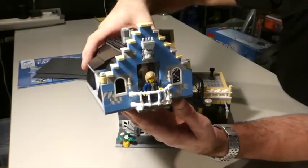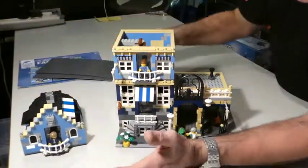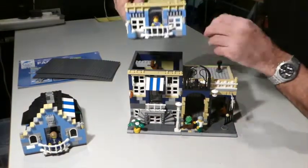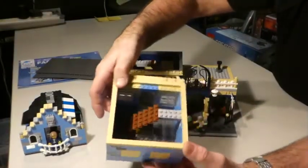I haven't done a comparison. I don't find the minifigs bad, to be perfectly honest with you, and they're certainly on par. I mean, there were no complaints about this one kit whatsoever. It was absolutely gorgeous. So the second level comes up once again with Doris number 2, and as you can see, we've got no real detail inside.